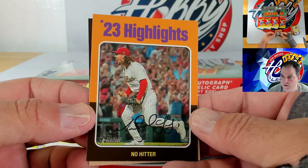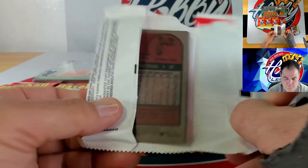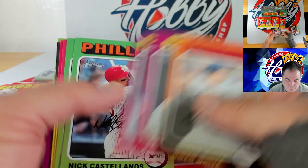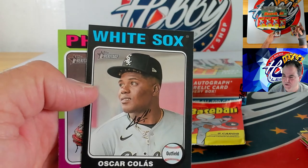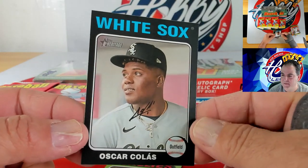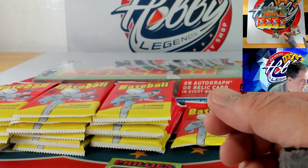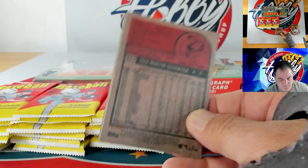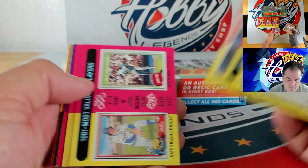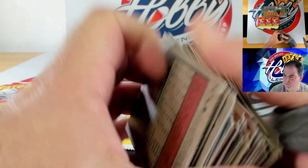Low number here of Michael Lorenzen for the Phillies on his no-hitter. Black, hey, Rich! There we go. A nice little second-year black border here of Oscar Colas for you. That is not bad. Those come about two or three per case. So they are much shorter printed. We found you a little something something besides base cards.